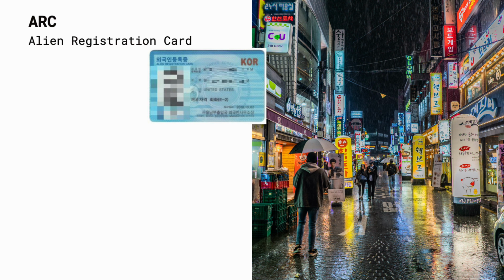And then, of course, like a little picture of you. The ARC on the back of it will also have the address which you are currently residing at here in Korea, and then it will also have the expiration date of your ARC. So from like what day to what day your ARC is valid for.